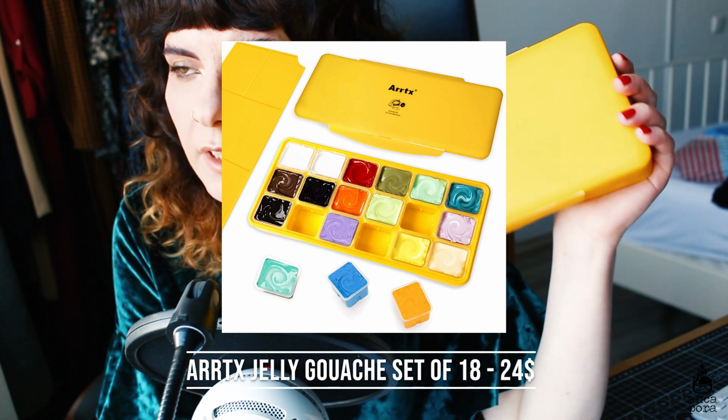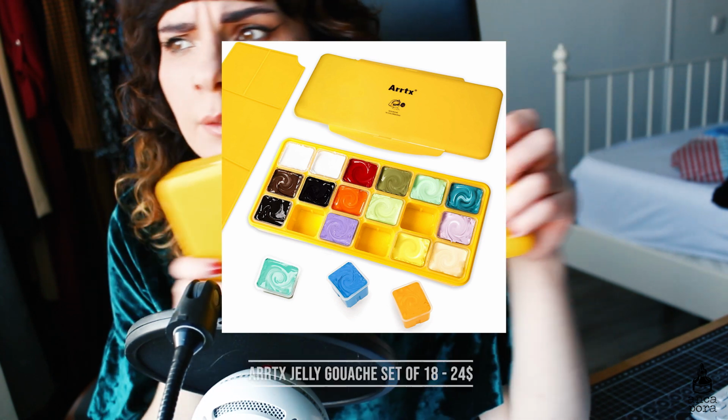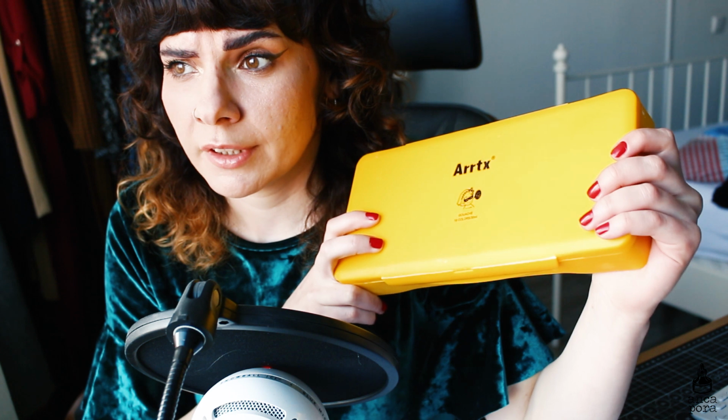So the next item is this Artex Gouache. Now I was super excited to try these. I've seen them online. They looked really interesting. I thought that they would be super easy to use. However, that's not the case. I don't reach for it.